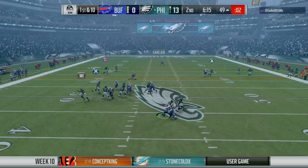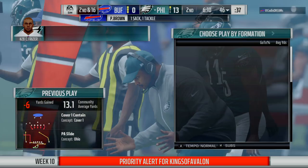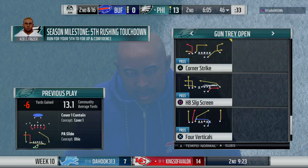Here on first down, and no escaping this time as he'll go down. They got him for a sack. Preston Brown in there to drop him for his fifth sack of the year.